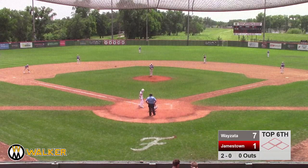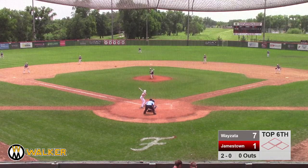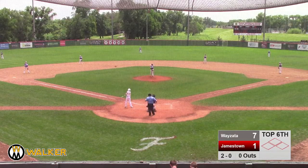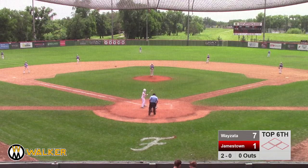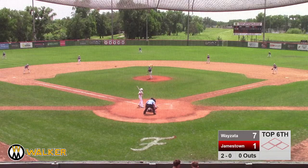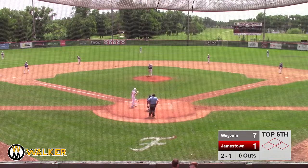Nino still does not really look like he can dial in a pitch. Looks like Joe Trumbauer goes back to the pen. Evan Hardy is in there to warm him up. It's a 3-0 count. Takes one down the pipe. It's 3-1.